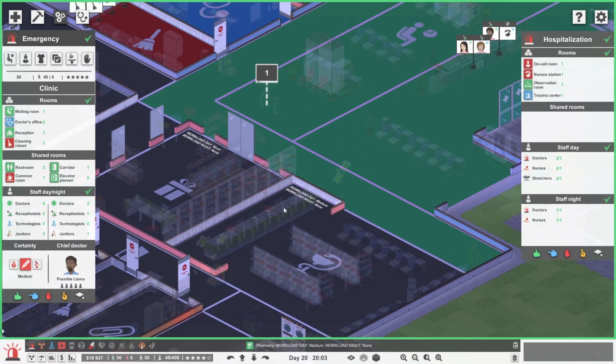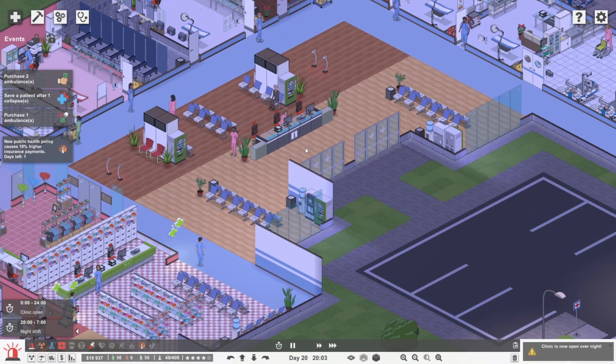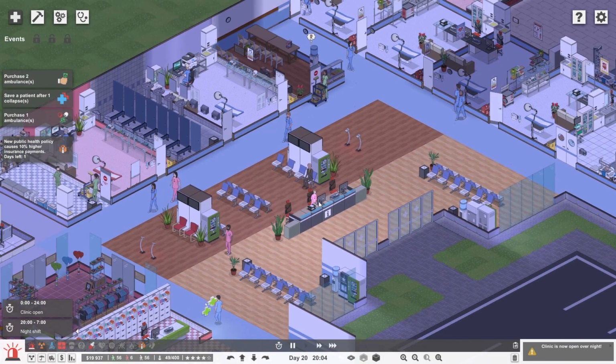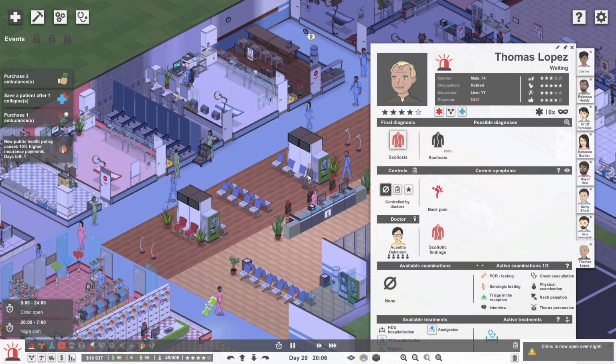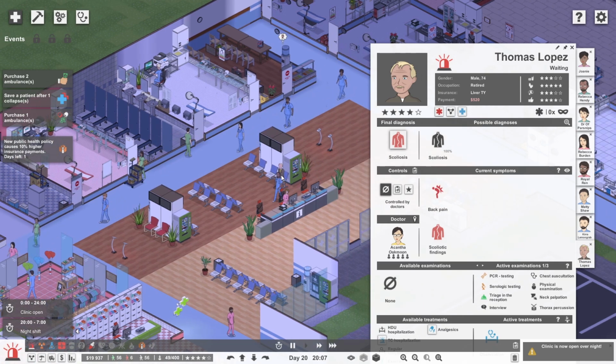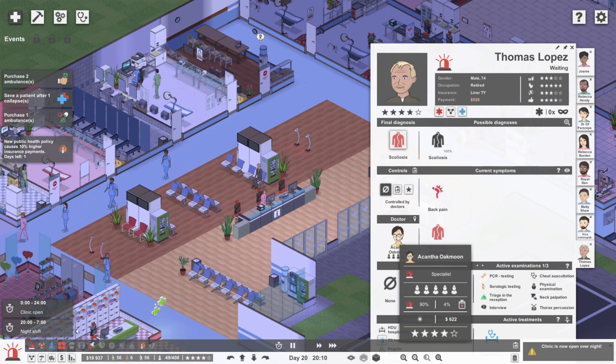But okay, never mind. So I think if we then go there and open up and pause time for a bit, people can now be treated. Look, that person there, Thomas Lopez. Once upon a time, Thomas Lopez would have had to go home. We would have kicked Thomas Lopez out and gone, bye-bye, Thomas Lopez, cheerio. But now he can be seen. Thomas Lopez can go and see Acantha Oakman.